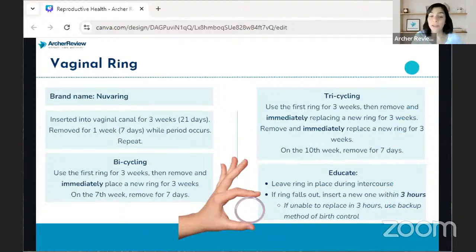So if it comes out during intercourse or if it falls out, you want to insert a new one within 3 hours. Remember, 3 hours, kind of that magic window. And then if they can't, they do have to use a backup method of birth control. And this is about 91% effective. So it's pretty good. So 9% failure rate.